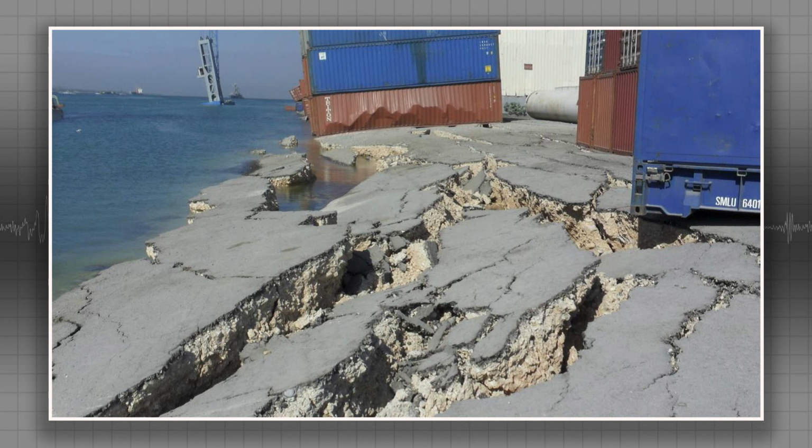And unfortunately, this did a really tremendous amount of damage to their port facility. You can see the container ships, the containers have moved. They lost the only crane on the island that was used for unloading supplies. So it caused a tremendous amount of damage and also difficulty for them in their rebuilding efforts, since they didn't have this port facility available.